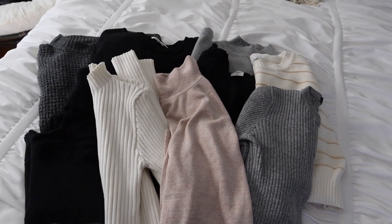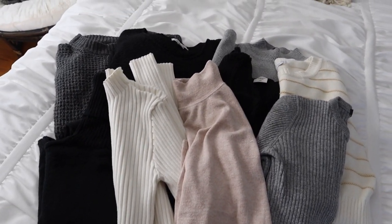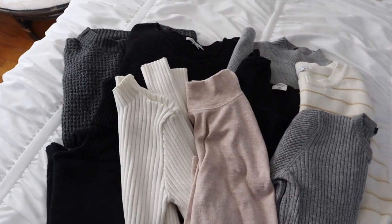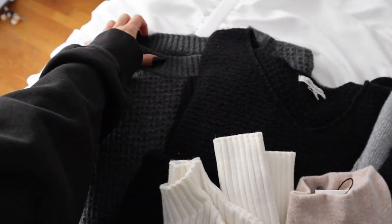These are all of the sweaters I'm bringing. I kind of just have an assortment of blacks, grays, creams, and then I have this more sand colored one. And there's a mix of turtlenecks versus a v-neck or a crew neck.